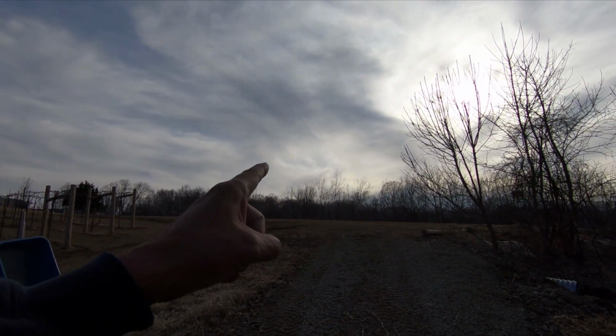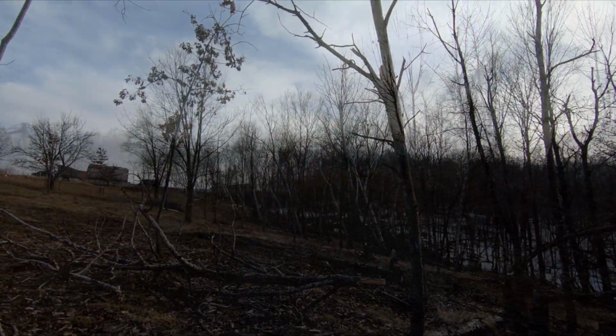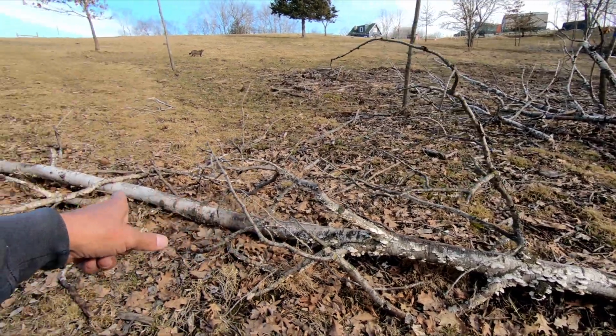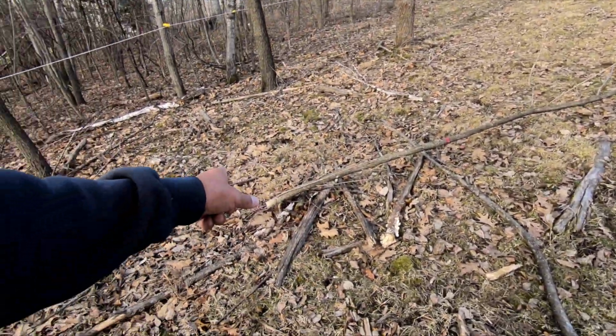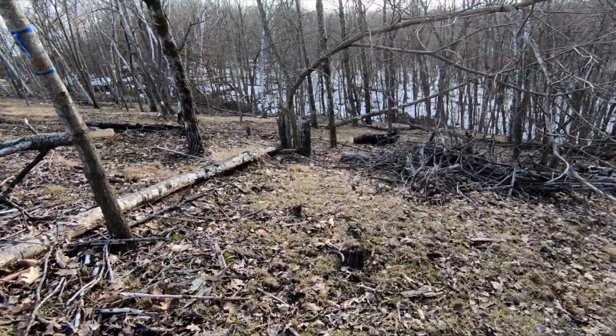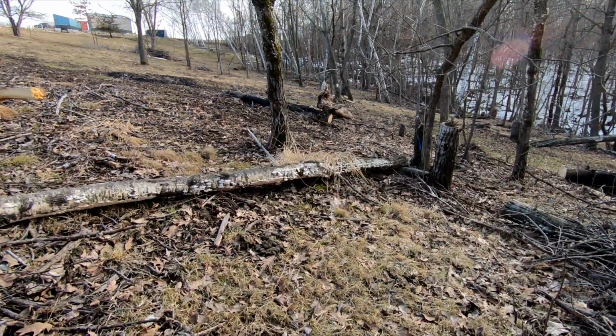Alright, I'm going to head over and walk through the west pasture. Well, we had the top of that tree fall over here. This one was down last year. This one just fell as well. I'm not really sure. I know that bigger one was down before.